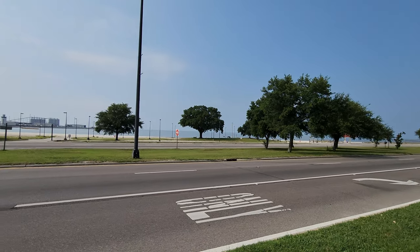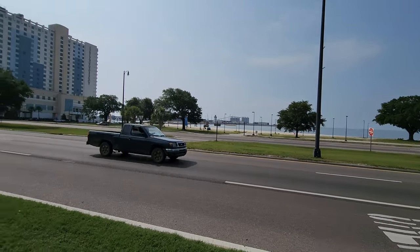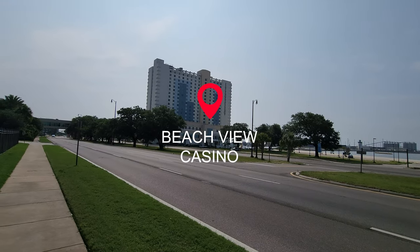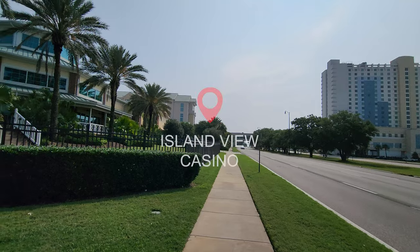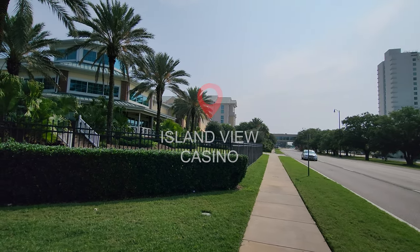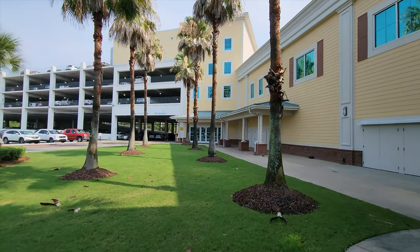And of course, it wouldn't be visiting the Biloxi-Gulfport area without coming to a casino. Luckily, you do have two casinos here, Beach View Casino, and there's a skyway over to Island View, and we're gonna go check it out. It is absolutely beautiful and I enjoy coming here, so I just really want to show you. So let's go check it out.